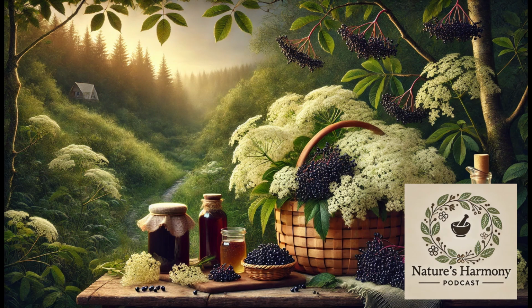Absolutely. So today, we're focusing on elderflowers and elderberries, specifically Sambucus nigra, also known as black elder. It's an incredible plant used for generations for both food and medicine. And it's super easy to recognize, isn't it? It usually grows as a woody shrub or small tree, commonly planted in gardens, parks, or along woodland edges.